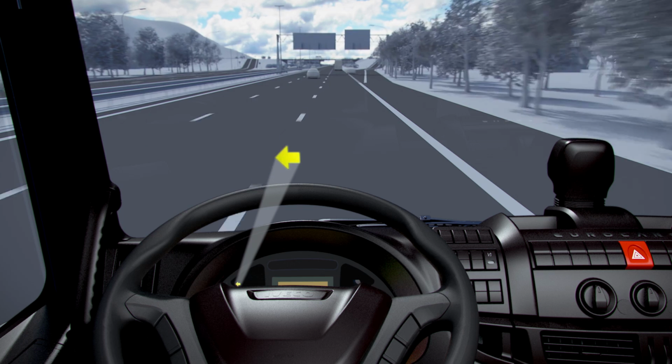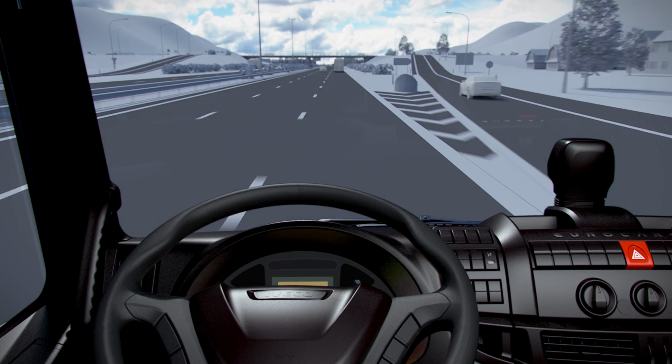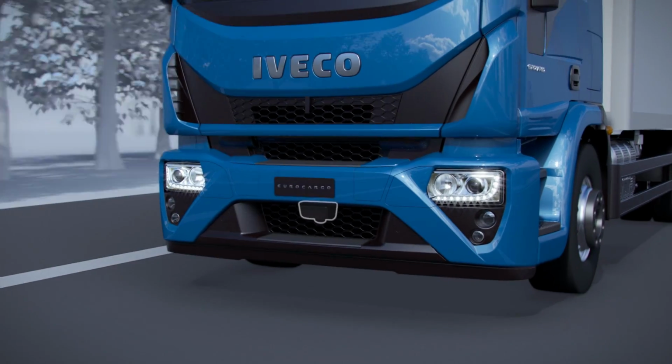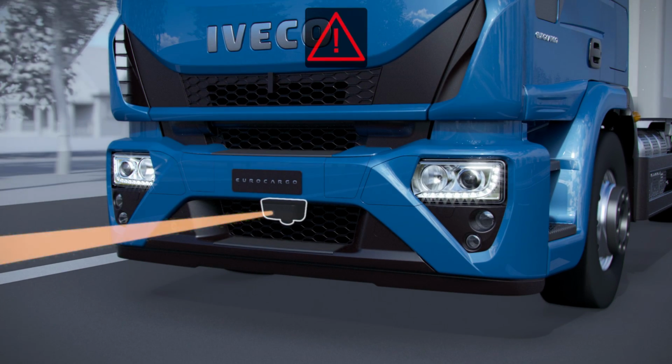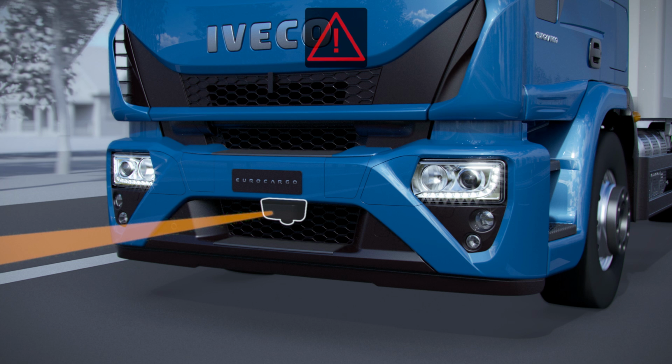Activation of the directional indicators causes the system to be momentarily ignored. It is recommended that the view of the sensor is not obstructed with adhesives, paints, or any other object that restricts its field of view, and that the radar sensor is kept free of dirt, mud, snow, etc.